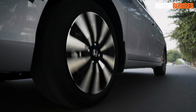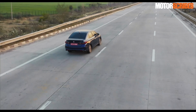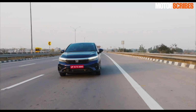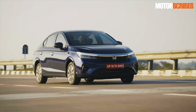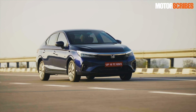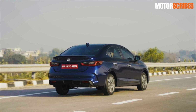Now, before I get talking about the enhanced safety features on board the new Honda City, since I have been driving it around, predominantly out on the streets of Noida, with a nice run on some empty roads over here, you really get to enjoy what the City is all about. I think the level of comfort that it delivers is really top class. It's great to be seated in there. The ride quality is amazing. The steering is nice and light.